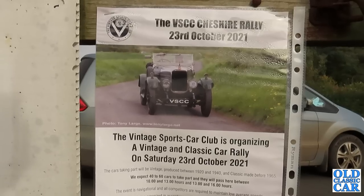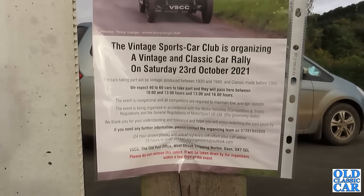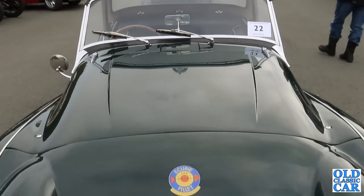Well, today it's the Cheshire Autumn VSCC Rally. I thought I'd just pop over to the start point and have a look and see what vintage cars are going to turn up. There are a few post-war classics here as well, but it's mainly vintage.